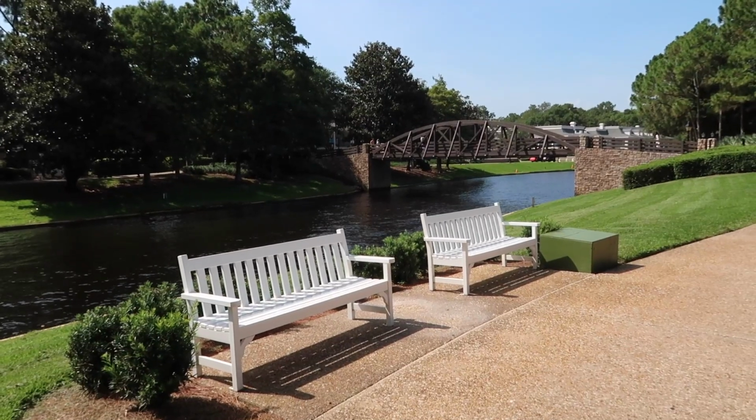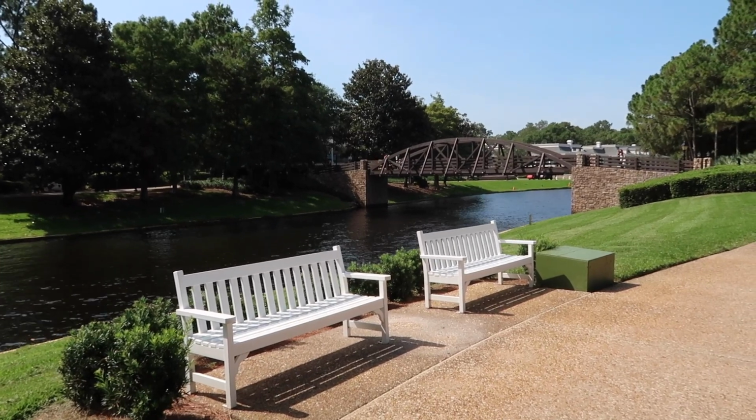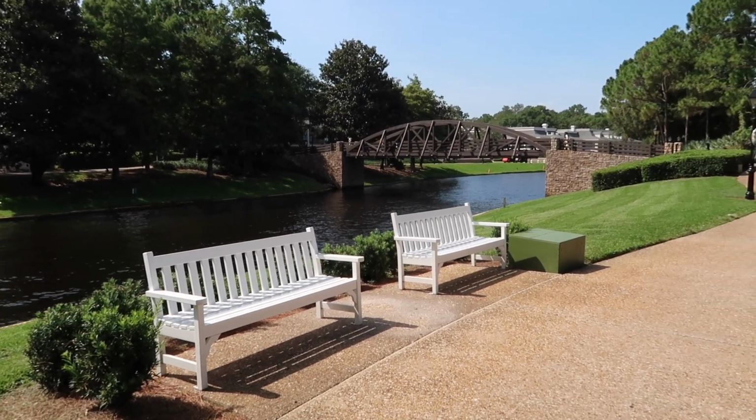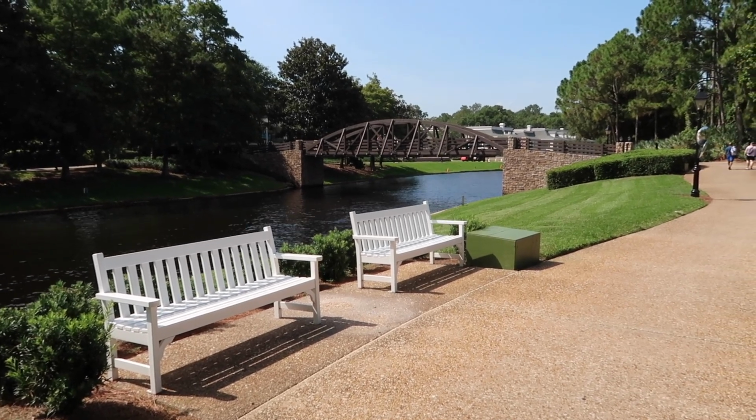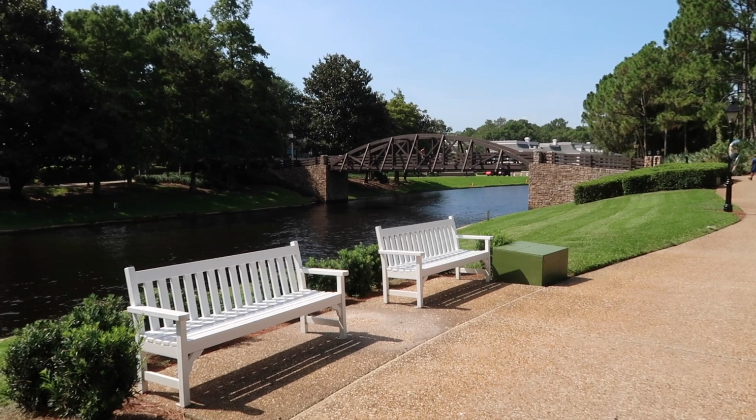I mean, just check out some of the views too. When you have water like this and the bridges, it is super nice. But I do like how they have the benches here, so you can just take a seat too. And sometimes when you're walking that much, it's nice to just take a little break.